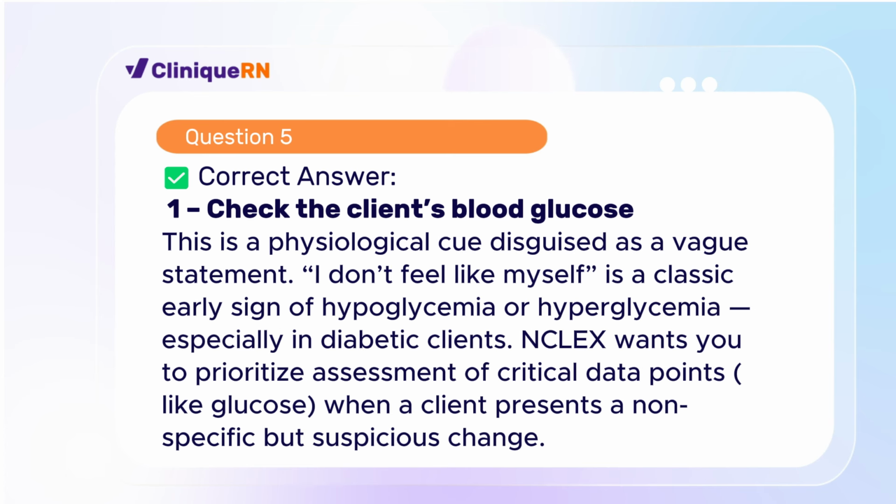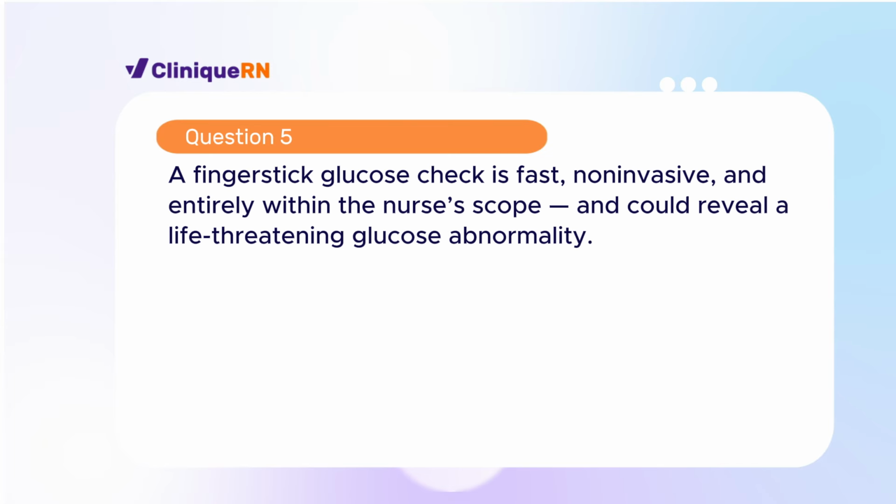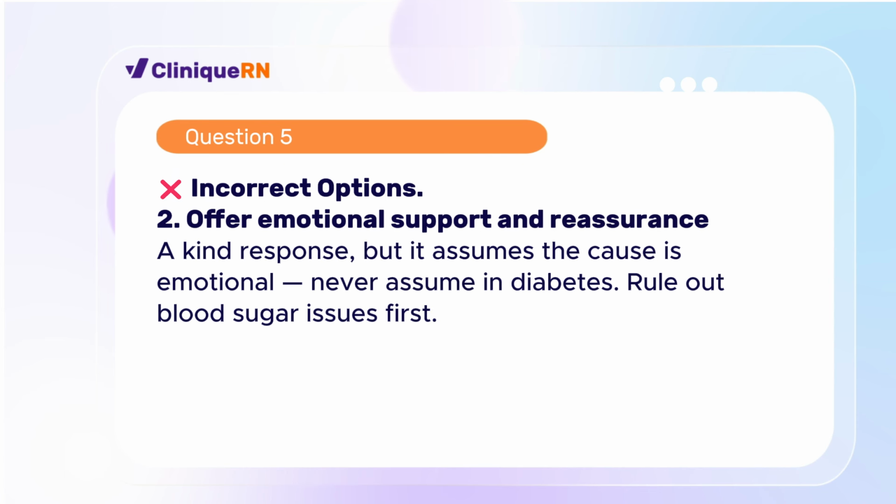Correct answer: 1. Check the client's blood glucose. This is a physiological cue disguised as a vague statement. "I don't feel like myself" is a classic early sign of hypoglycemia or hyperglycemia, especially in diabetic clients. The NCLEX requires you to prioritize the assessment of critical data points, such as glucose, when a client presents a non-specific but suspicious change. A fingerstick glucose check is fast, non-invasive, and entirely within the nurse's scope, and could reveal a life-threatening glucose abnormality. Incorrect options.